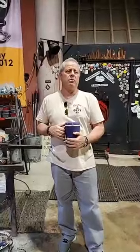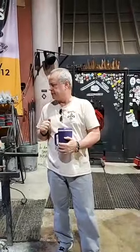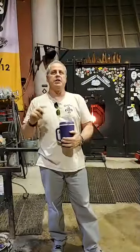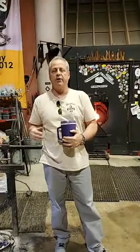Today we are going to make a wave vase. Pretty popular shape and size of what we do here, and so I thought, might as well do one. It'll be a 3-layer piece, so it's 3 gathers, color on the 2nd layer, and then shaping and doing the final on the 3rd layer.